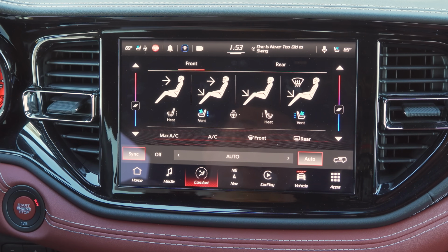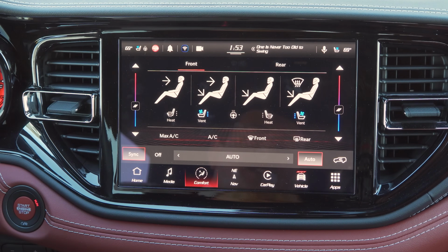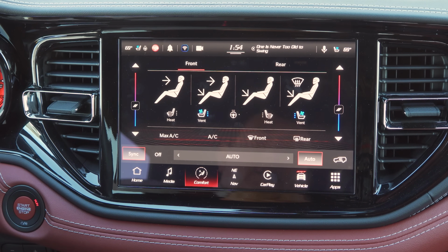One thing that surprised me is that we don't have a backup camera update or a 360-degree camera option in the Durango, because the bulk of the vehicle's hardware has not been updated for 2021. They just sort of grafted in the new infotainment system.